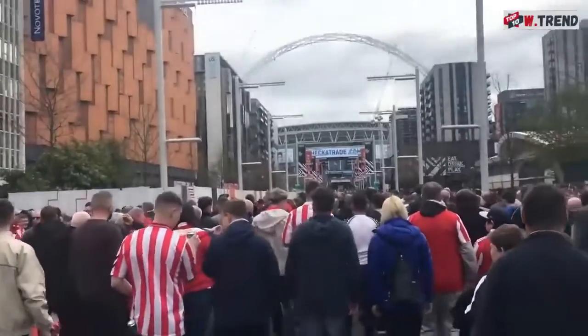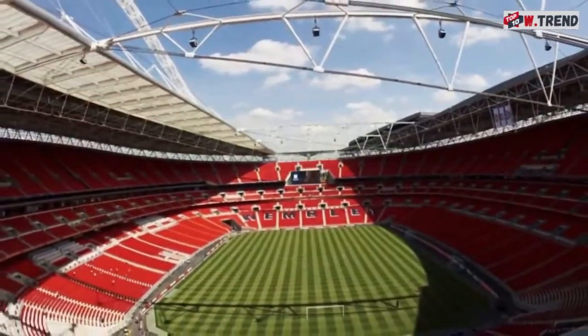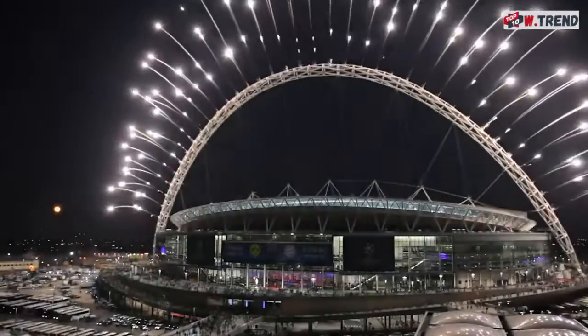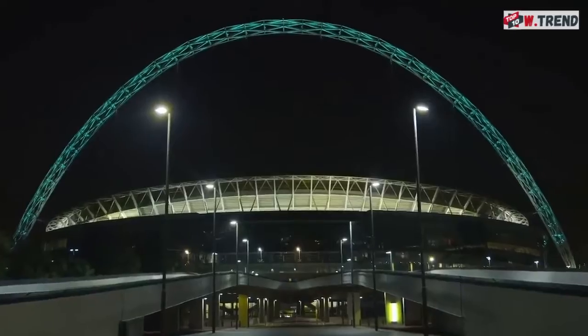So if you're a fan, don't worry about the elements. Plus, the roof does retract enough to allow warmth and sunlight on good days, not to mention when the pitch needs the sun to grow properly. Given its stature, Wembley Stadium has played host to tons of important events across the nation. Its influence even expands globally.